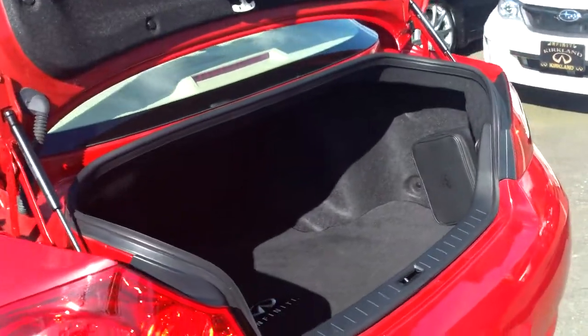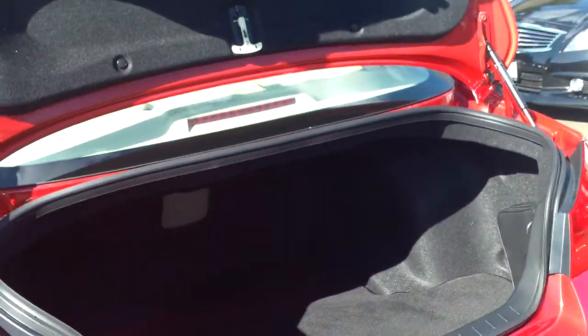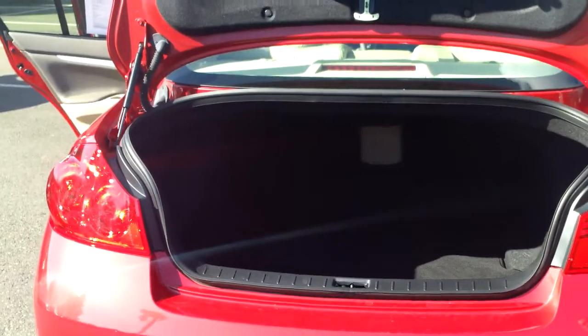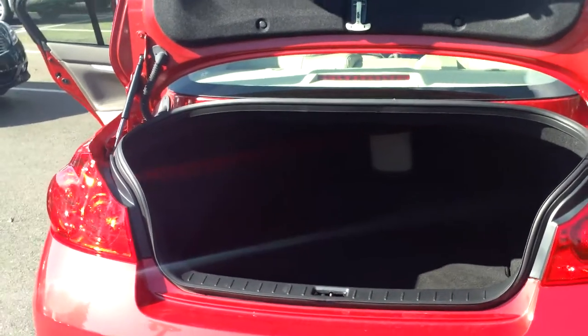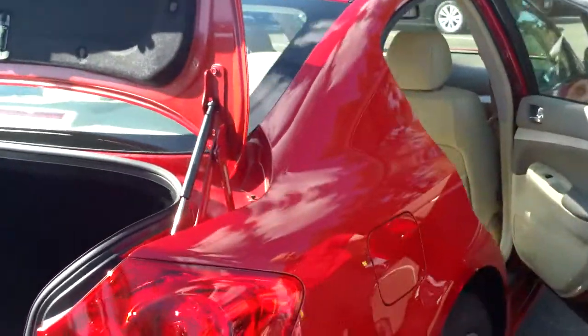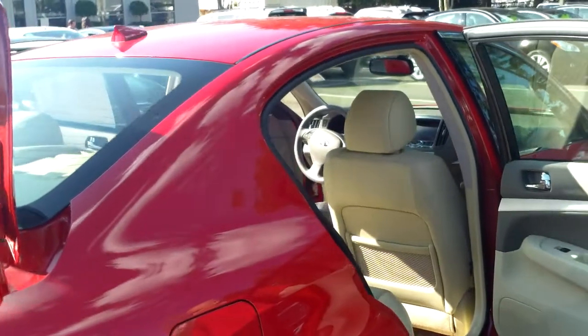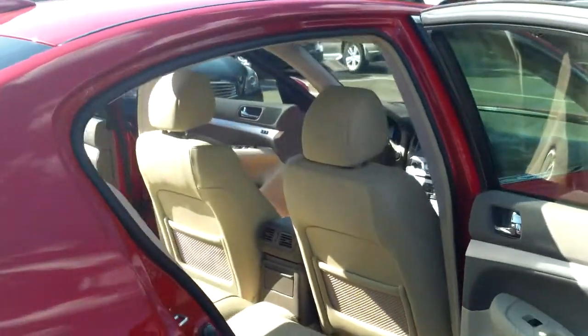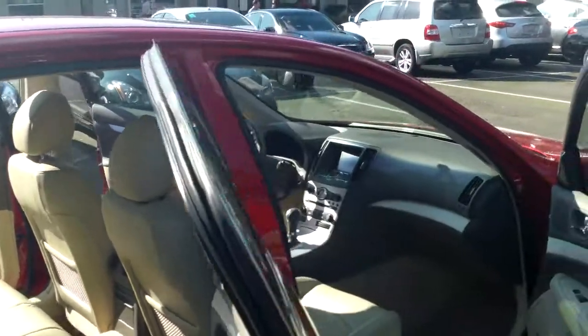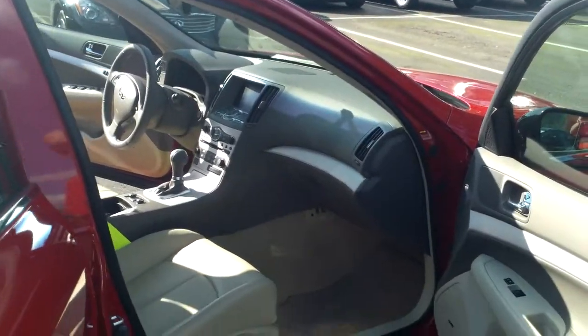Nice spacious trunk, obviously never been used. The interior floor mat is still perfect. No discoloration on our Infiniti logo of any kind. Again, this car is exactly the same as the day it left our showroom floor. Still perfectly serviced. 3 service records here done at our dealership, including the next service, which is the 7,500 mile service, which has already been done by us.